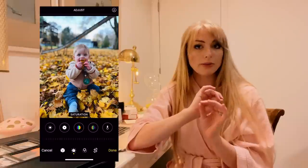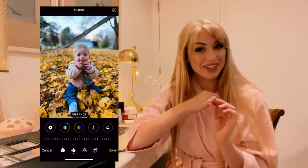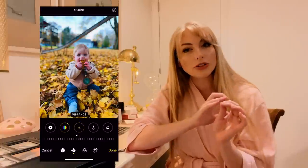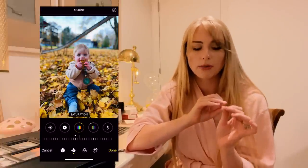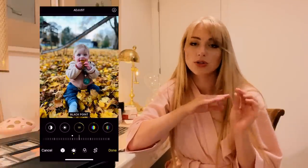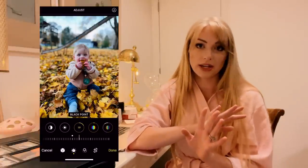So I always recommend for photos, it's good to increase the saturation, sometimes decrease the vibrance, maybe increase it, just play around with those two options. And then usually a little bit of increase of the shadows or the black point will make your photos stand out a lot more.